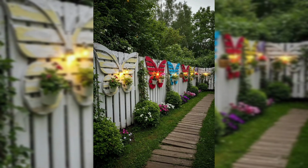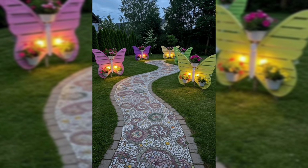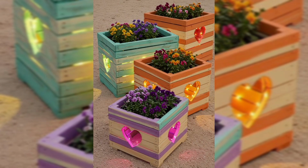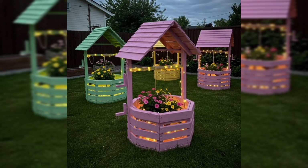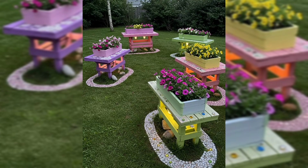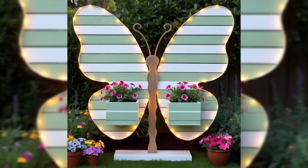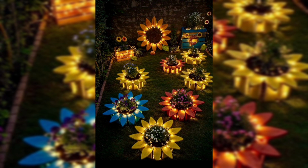Pallet coffee table, a classic entry-level project. With just a few pallet pieces, you can create a rustic coffee table complete with a shelf underneath for books. Add casters for mobility and hairpin legs for a modern touch.